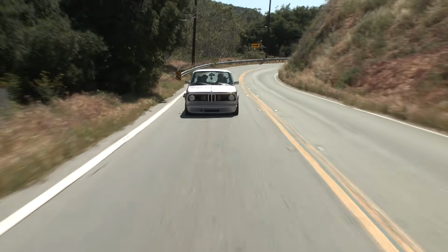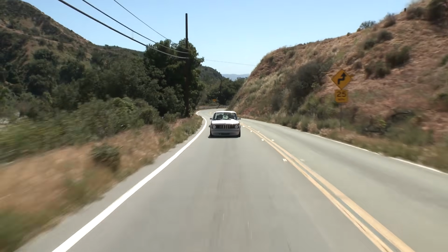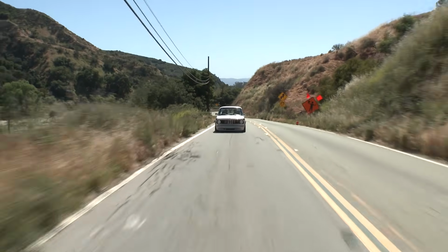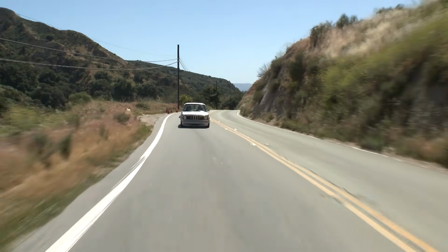So my next project with this, I think, is I'm going to add the hydraulic engine mounts from the later cars to take the buzz out of the chassis. I don't mind the buzz. Gives it character. It's part of the experience. If it doesn't make it faster, handle better, or stop, why bother? You know what I mean?